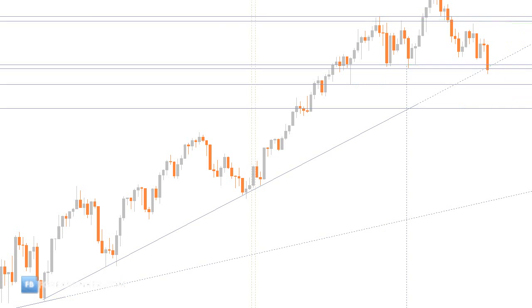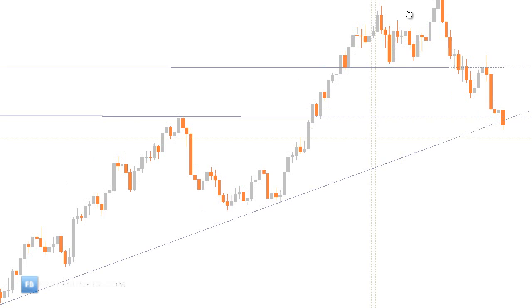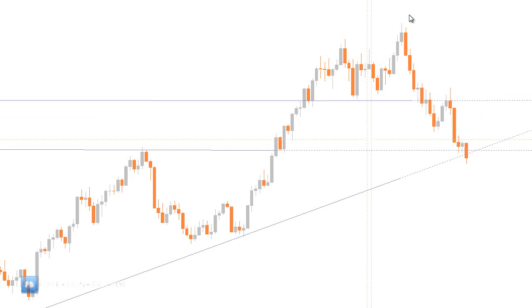Overall, we had a great week in pips and in trades, and I really hope you did on all three pairs so far. We'll have a look at EU now. Just zoom out a little so we see the chart. EU is exactly the same as the rest of the pairs this week. We had a nice push down. We also came into this daily trend line, and a support and resistance cross.